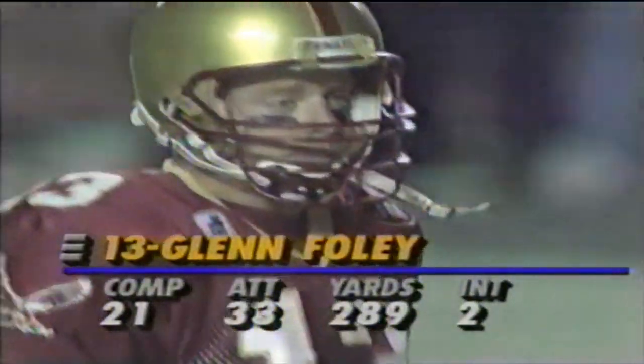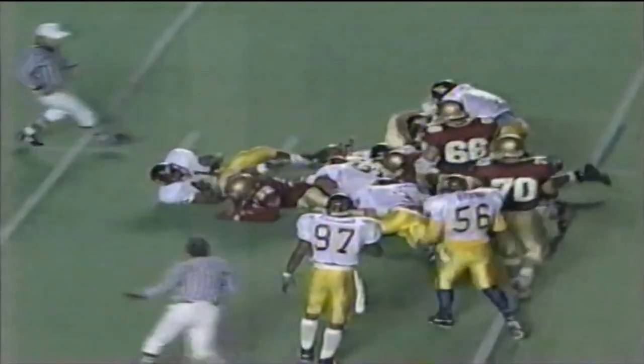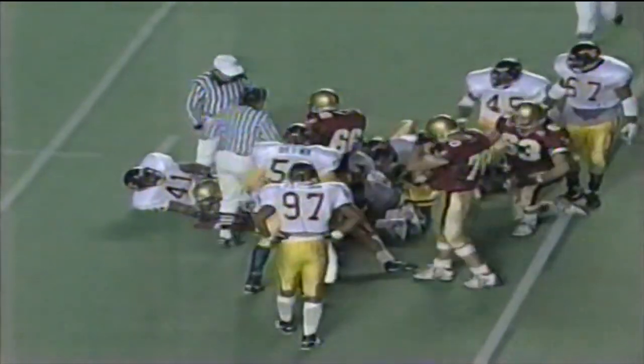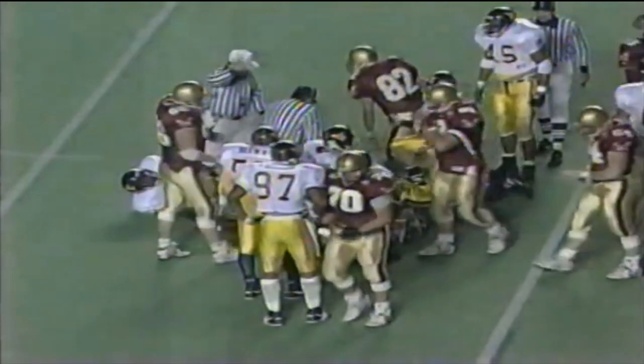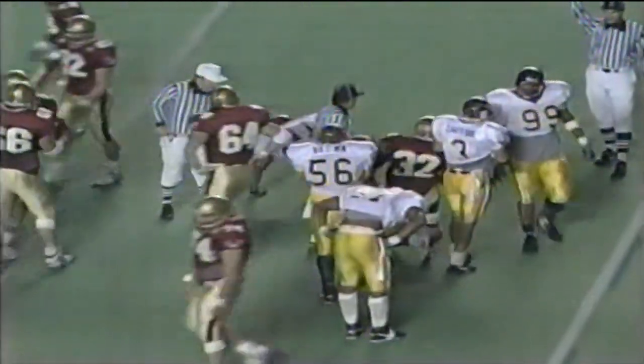There's his numbers today. No touchdowns, a couple interceptions. But it's just been one in the end zone and one at the 1-yard line. It's prevented Boston College from really being well out in front of this game. Darnell Campbell takes it to the 35, where it's going to bring up 3rd and 5. West Virginia defense is doing a good job of putting pressure on Foley now and making the plays on the strong running game, keeping Darnell Campbell from getting loose and going.